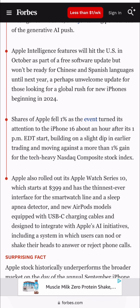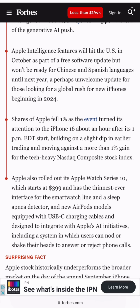Shares of Apple fell around 1% to 1.5% as the event turned its attention to the iPhone 16 about an hour after its 1 p.m. Eastern Standard Time start time, building on a slight dip in earlier trading and moving against a more than 1% gain for the tech-heavy NASDAQ.